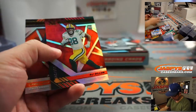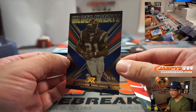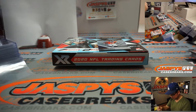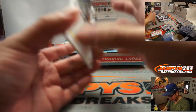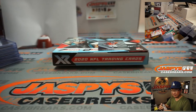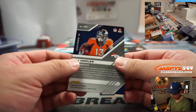Kenyon Drake, Le'Veon Bell, A.J. Dillon to 249, Drew Lock to 99, and then LaDainian Tomlinson, 21 out of 99. And behind KJ Hamler is Jonathan Taylor, 2-color jersey and autograph, 3 out of 49. AFC South, Matt Arnold. And there's KJ Hamler right there.